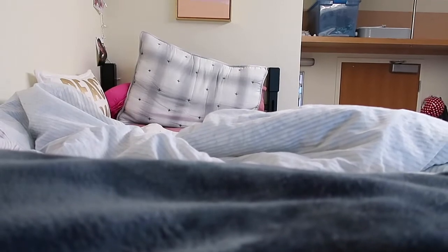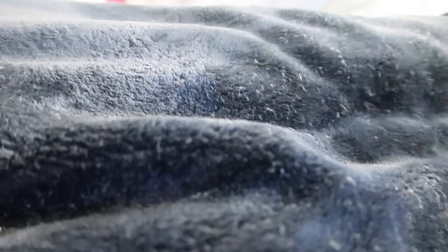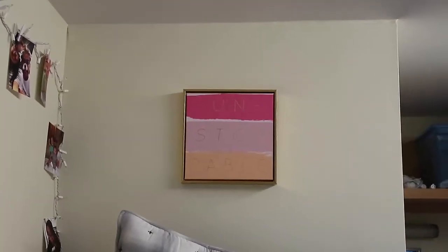And then up here we have my unmade bed because I don't believe in making my bed when you're just gonna get back in it. Right here we have the softest blanket in the entire world, this Sherpa throw from Costco. It's black on the outside and has this white fleece Sherpa on the inside, and it's so soft. Then we have this piece of artwork that I'm zooming into. It says Unstoppable, and that I got at Michael's.